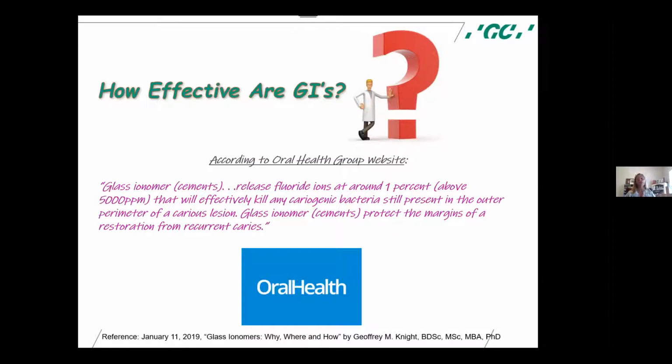So how effective are GIs? If you've never worked with glass ionomers before, or maybe you haven't read a lot about them, they're actually very effective. I found this resource online from Oral Health, and I just copied this verbatim because I felt this is probably one of the best ways that you can explain why glass ionomers are so effective.